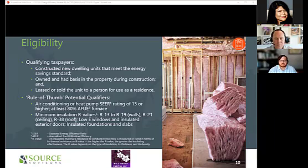But there are a lot of heuristic ways to tell if you qualify. And Charles, for people who are familiar with construction, can you tell them what they need to be looking for or what they need to ask their contractors about to see if they might qualify?